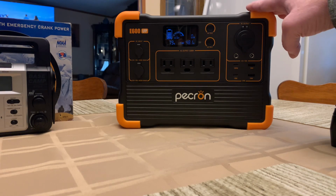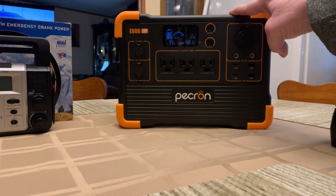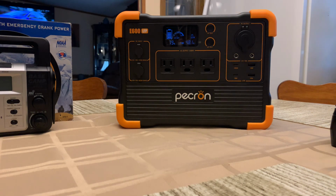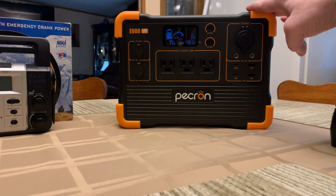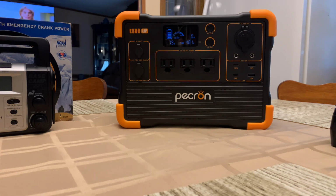You cannot. It's got a peak surge of 1200. I'm pretty sure it's 1200. It might be 1000, but I believe it's 1200. And that means it'll take a peak charge like a refrigerator or air compressor up to that 1200, but continuous 600 watts. And it's a really good unit.